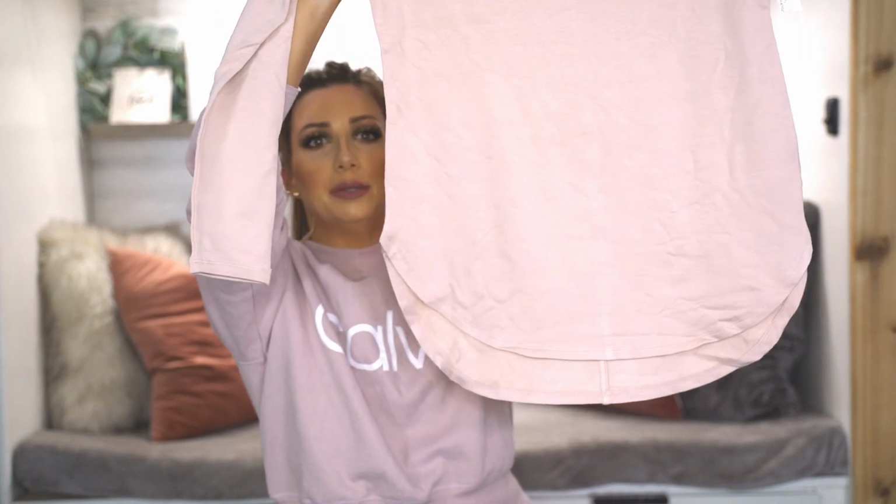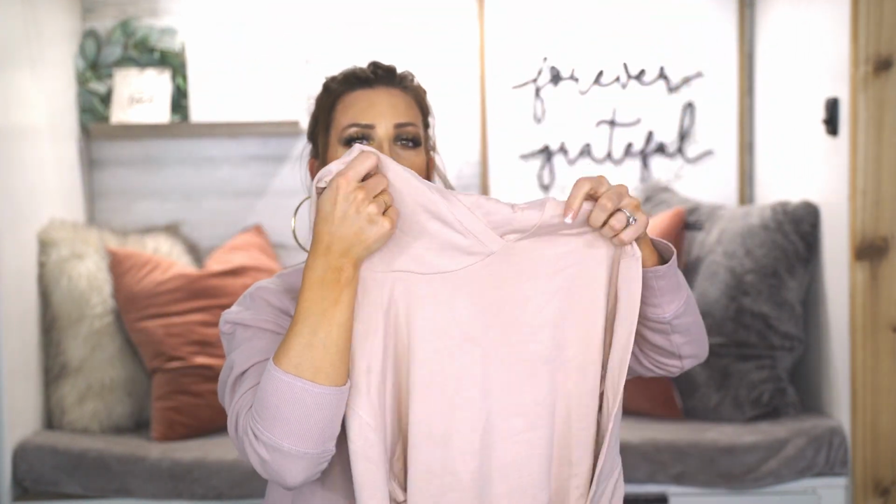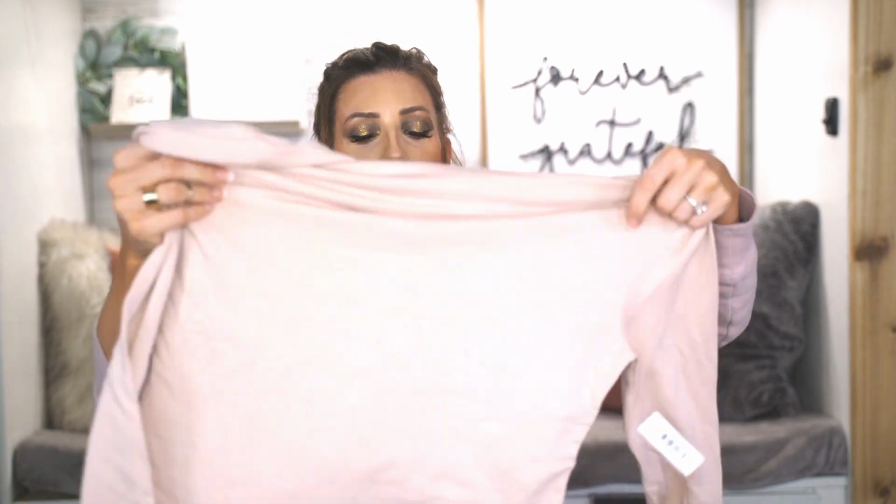So it's got like a rounded bottom and it's just a really nice light pink color. It has a hood. It's really soft and just seems really comfy. So I think I'm gonna like that as long as it fits. Oh, and that one was $27.